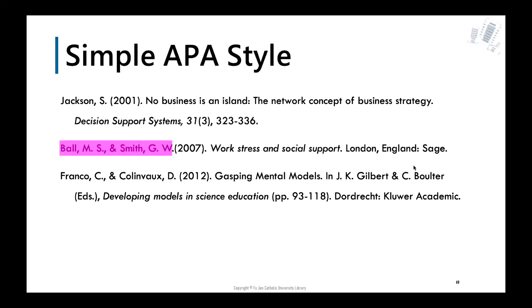The second one is a book. Author's or editor's last name appears first, followed by initials. Year of publication in brackets. For title of the book, capitalize only the first word of the title and the subtitle. Place of publication. Always include the city and two letter state code when published inside the USA and the city and country otherwise. Publisher's name. Provide this as briefly as possible.